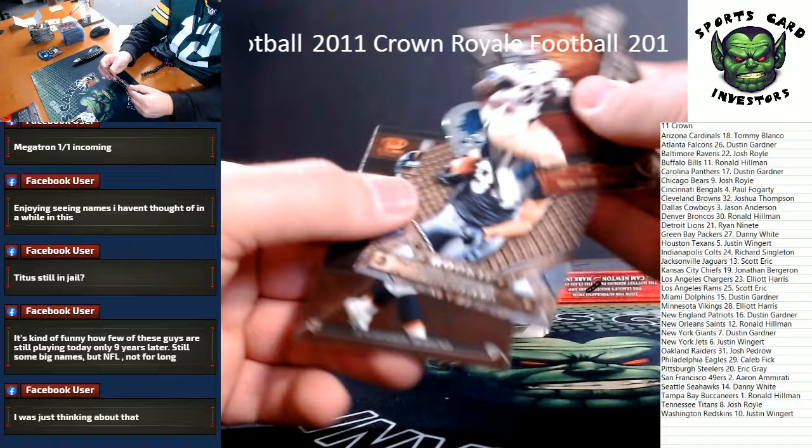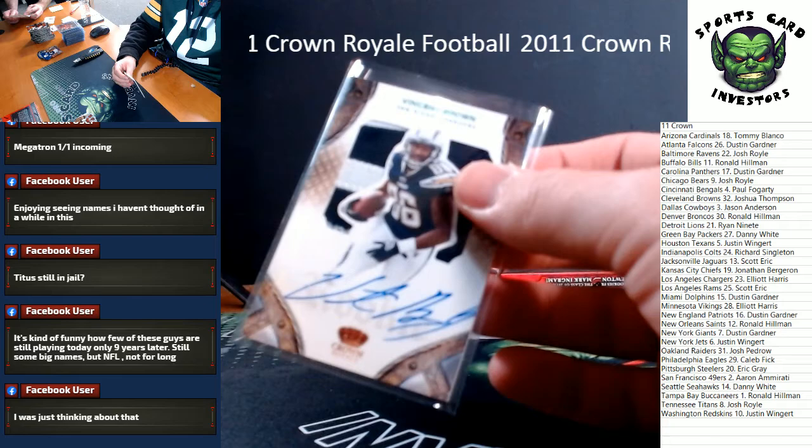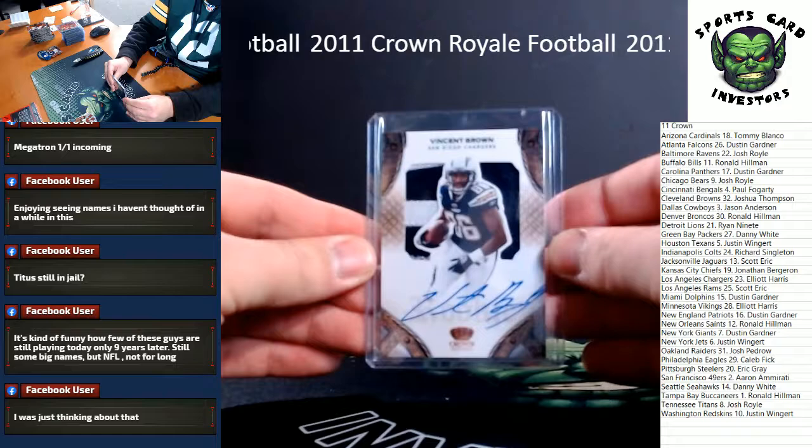Can you look for this redemption? Which one's that? I don't know. 135? Yep. I think it's like Greg McElroy or somebody. Nice hit, Chargers.